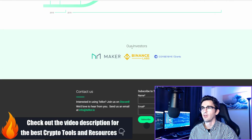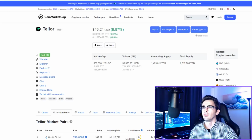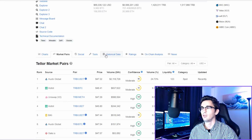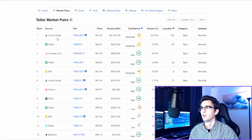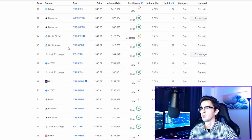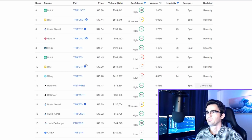But it does look like they have some big investors here like Maker, Binance Labs, and Consensus. That's very interesting. I do like seeing big players like this backing a project. So considering that, this could be a good project in the future as well. It does have a lot of pairings. You can pick it up on Uniswap, Huobi Global, Balancer, and many other exchanges here.